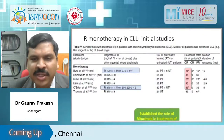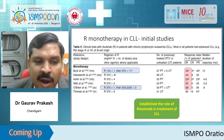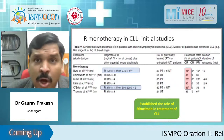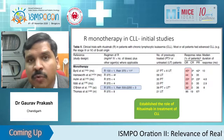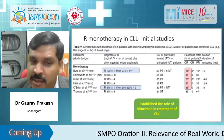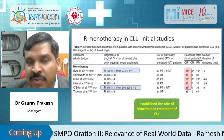Yeah. So these were a few earlier studies. If you see, the seminal studies were basically done by Susan O'Brien and John Byrd. These studies were single agent rituximab studies in patients who had previously treated CLL. In that cohort also, if you see this red block, the response rate was around 50%.